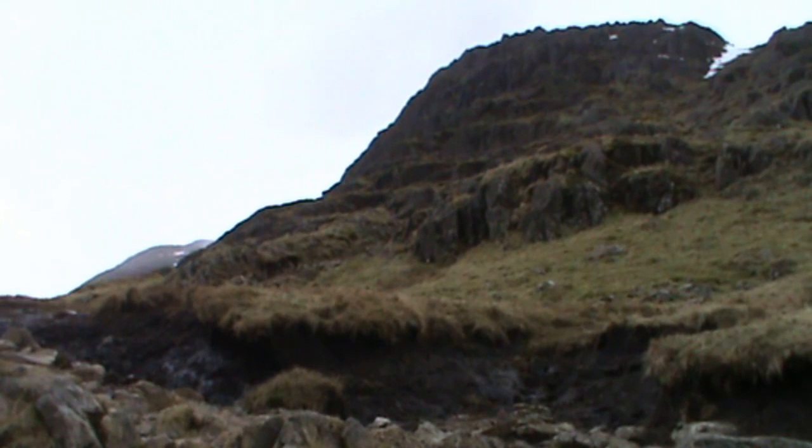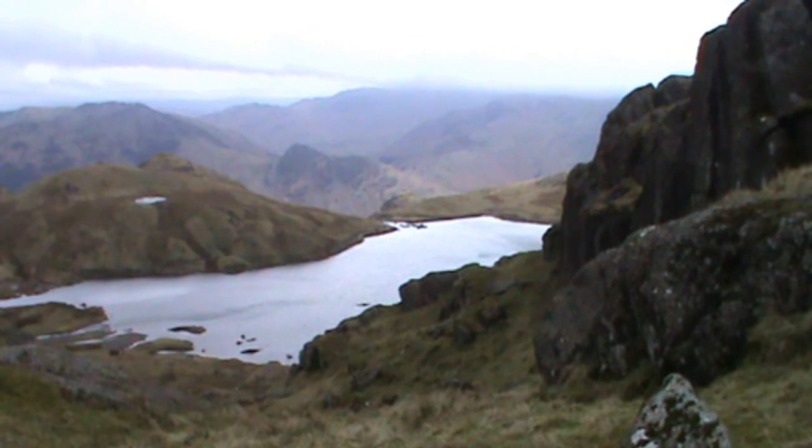As you can see on the left hand side of our picture, the mist's just starting to come in. We've still got 300 or 400 feet more to climb, so let's hope we can get to the top before the mist gets too bad. We keep going. As we slowly make our way up, look at the views, fantastic. Let's hope it doesn't rain, the forecast isn't too good. Tiny bit of sunshine at the moment, but there's plenty of mist on the top.